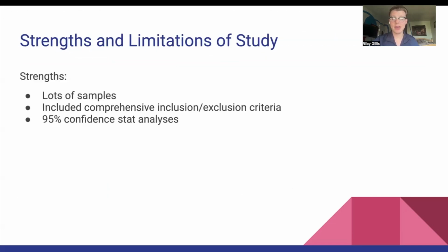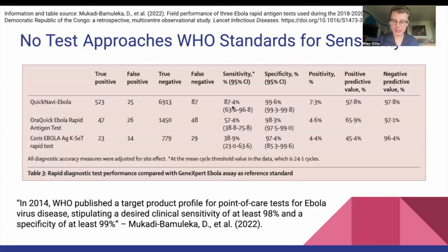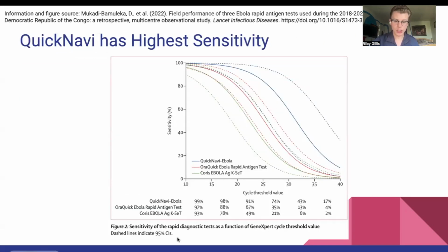They did include 95% confidence intervals for stat analysis. So they did find that their results were statistically significant. You'll see that here, the dashed lines. They even included the 95% confidence intervals in this graph.